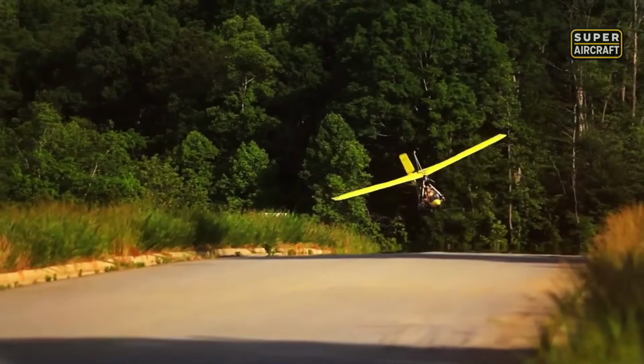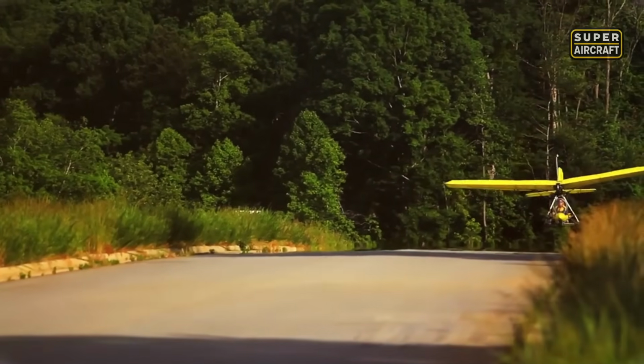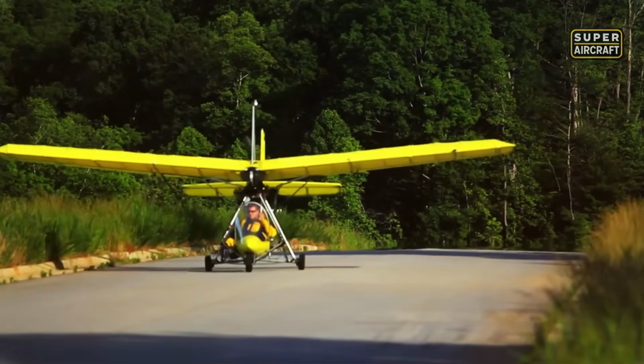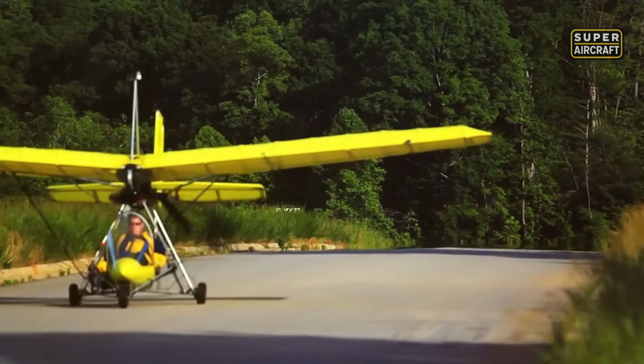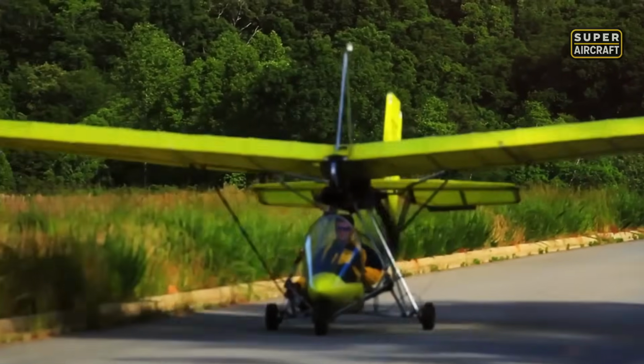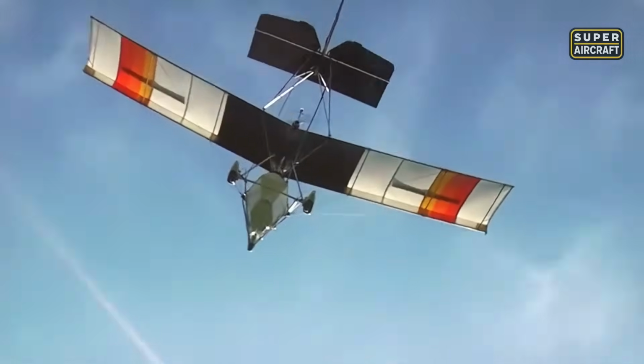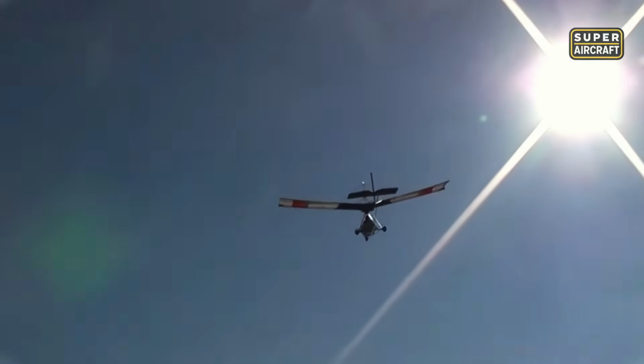Costing around $12,000 for the base kit, the MX remains one of the most affordable and accessible ultralights in aviation history. Its legacy is rooted in reliability, ease of flight, and pure open-air joy. For decades, it has introduced thousands of pilots to the magic of solo flying, earning its place as a timeless benchmark in the world of recreational aviation.